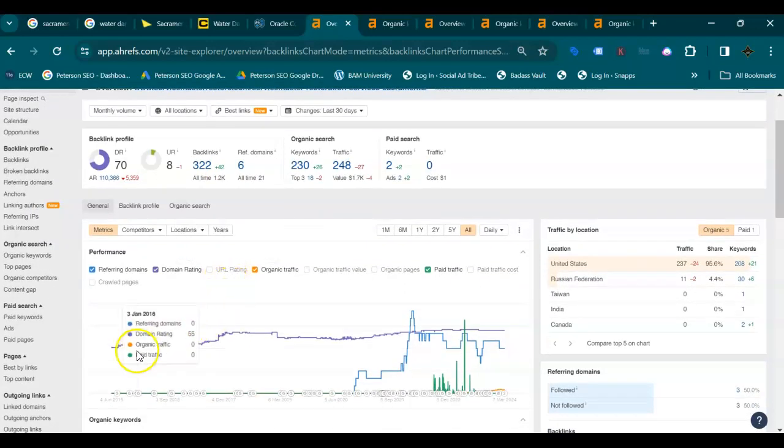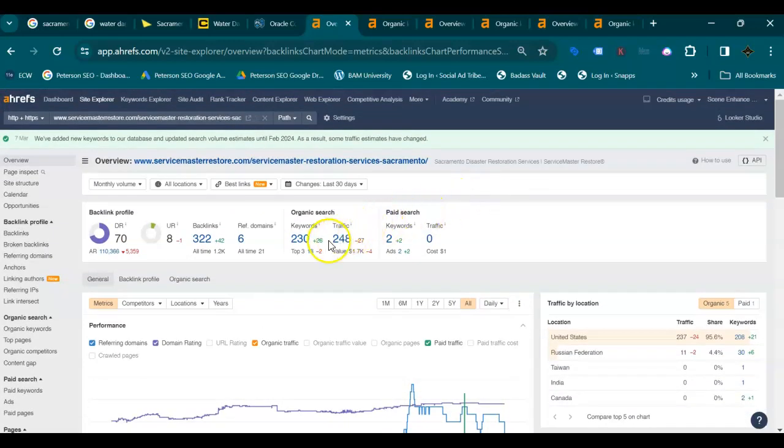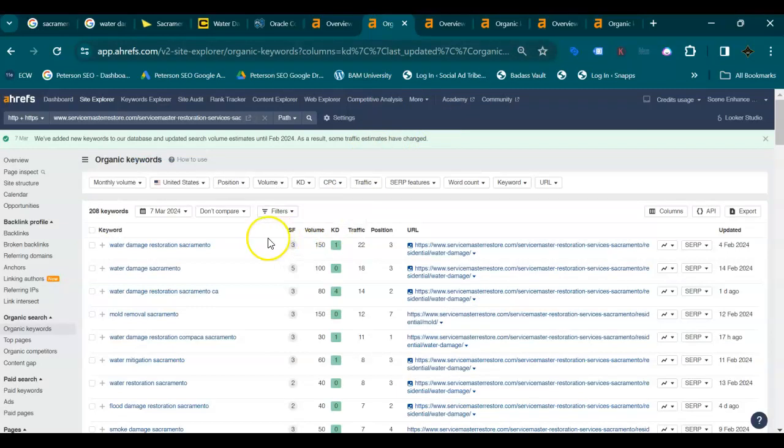This is an older website. It's over 5 years old. So the age of the website does have some power here, but it does look like they just recently started applying a little bit of SEO. So they do have some SEO going here. They have an index for over 230 keywords, and they are getting over 240 people to their website. Looking at these keywords, these are really good keywords. They're local area keywords. So you'd have to have better content and a really good SEO strategy so that you can rank and start competing with these guys.